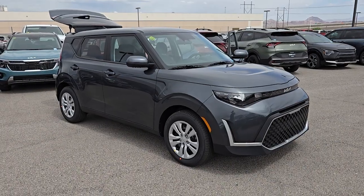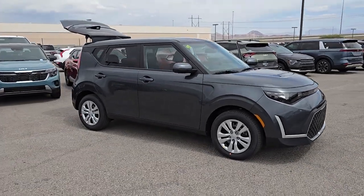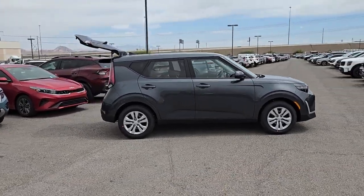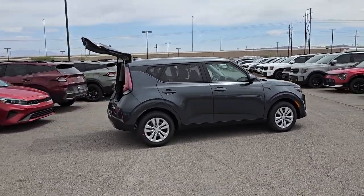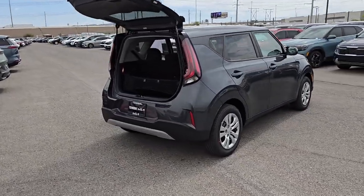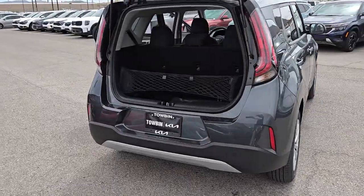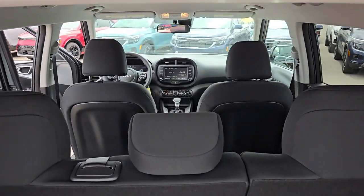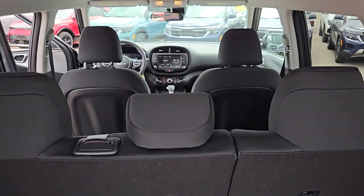Here is a wonderful 2024 Kia Soul. Drive your own unique sense of style in this iconic Soul, the spirited subcompact crossover SUV that's daringly different. With a super spacious interior that excels at hauling people and cargo, touchscreen infotainment, and a host of available options, you'll be poised for fun and adventure.